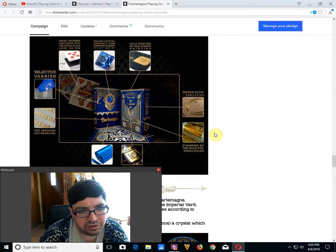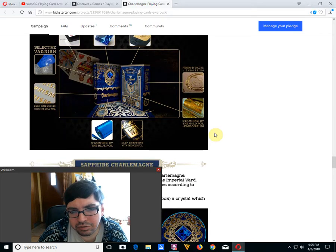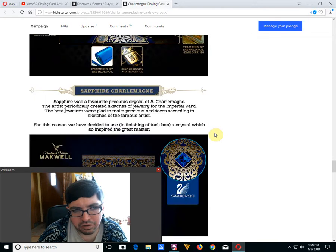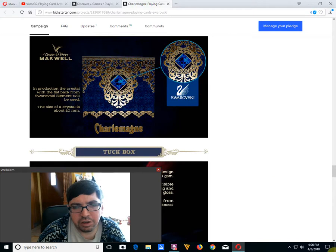Selective varnish, deep embossing with gold foil. Gold ink on the tuck case. More foil embossing, etc., etc. Blue foil. Very glamorous tuck case. Inspired by jewelry as well, as you can see. The Swarovski element. I'm not sure how they get the rights to this Swarovski.